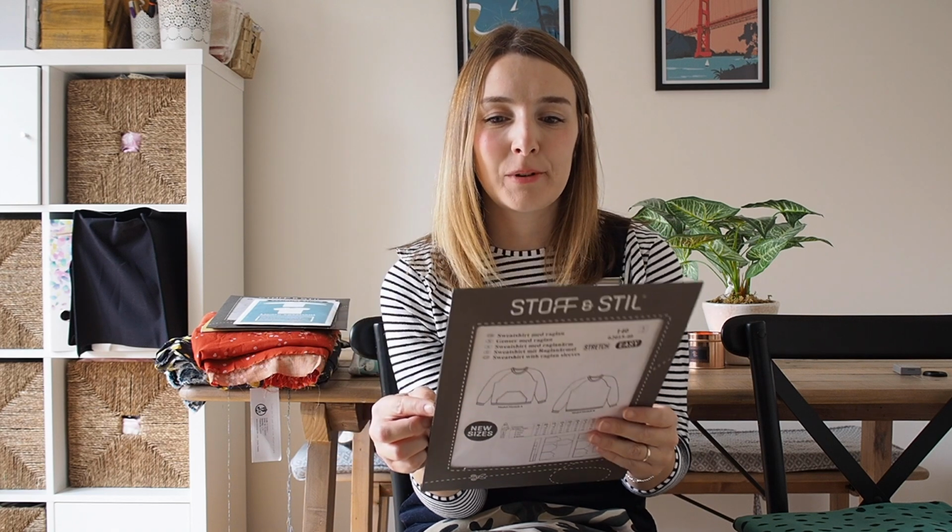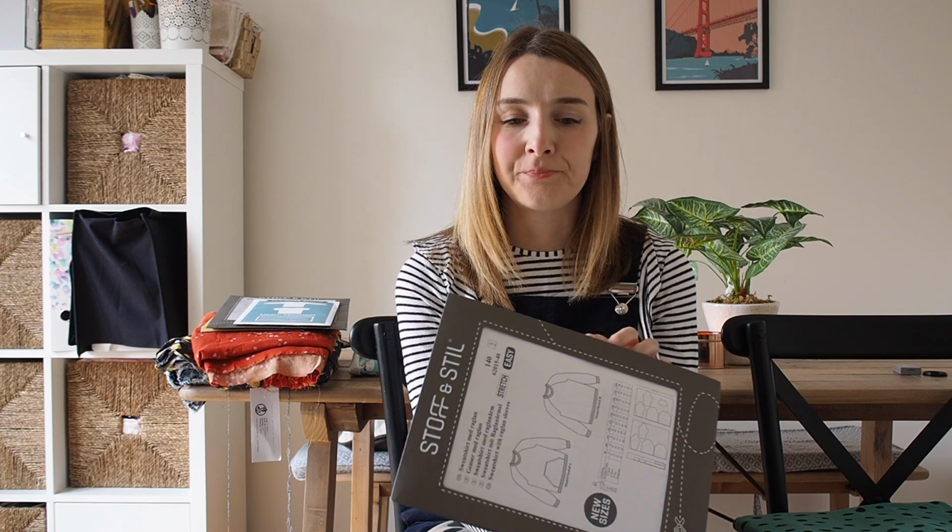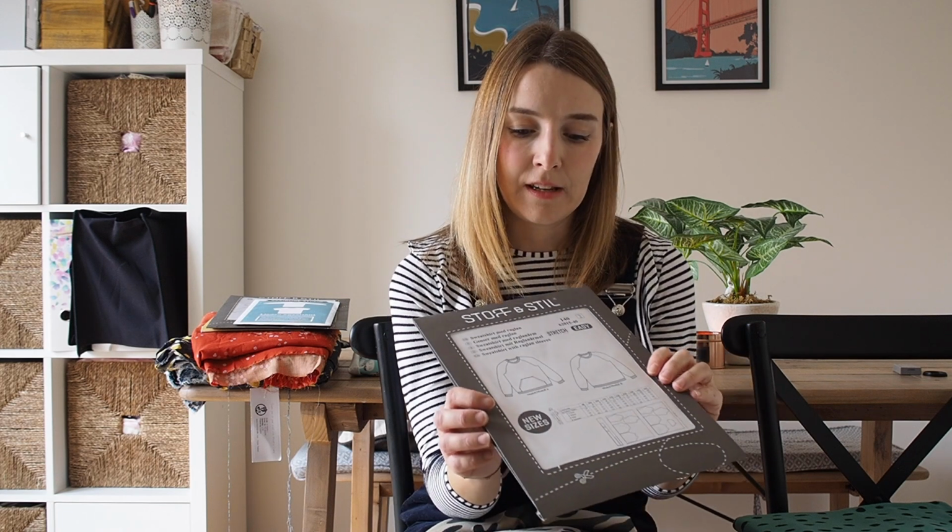Fingers crossed, but it is a little bit awkward when you're buying by size rather than being able to trace your own size out and grade between pattern sizes if you need to. So this will be a test. I have used a Stop and Still pattern before for my daughter, a t-shirt pattern, and it was really nice actually. So hopefully this will be okay.